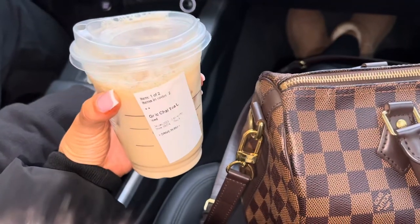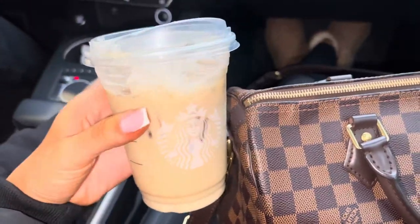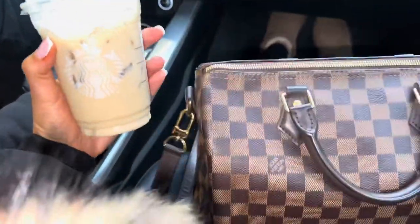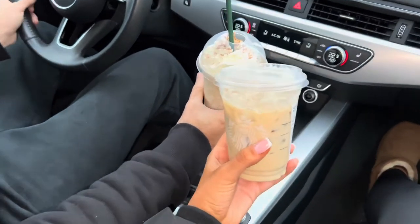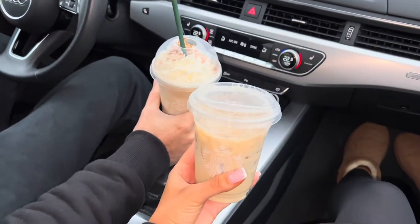So I got a grande iced chai tea latte and Jay got a chai frap and they were so good, you guys. I've never had my drink before and it's like my all-time favorite now. I love chai tea, so it's really good.